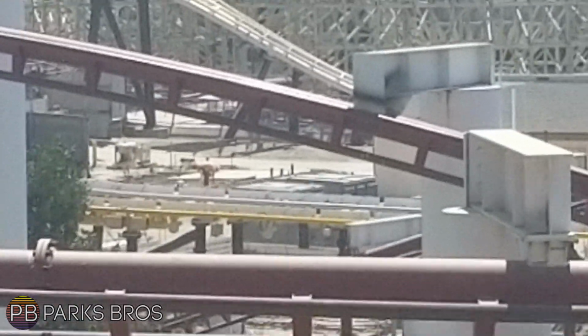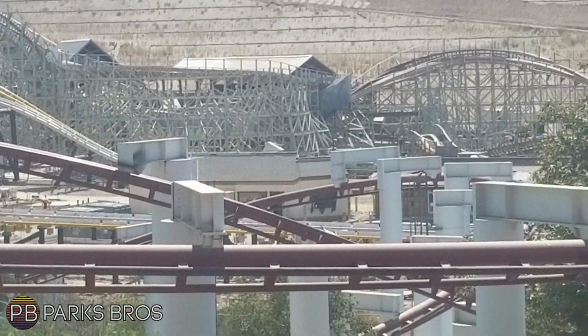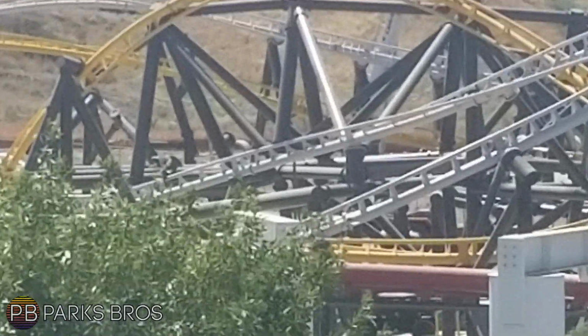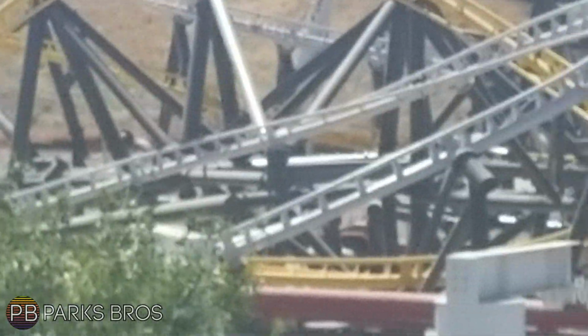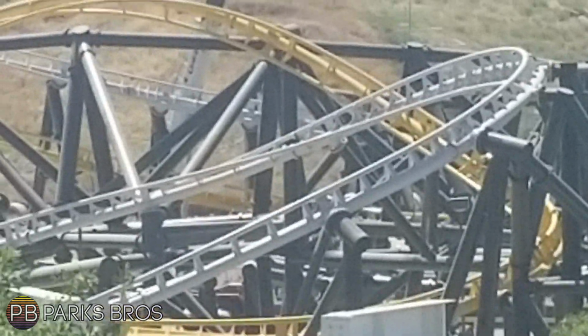And then we'll pan back over towards the Spaghetti Bowl section to get another view of that new piece of track going in. And you can actually see just barely a worker being able to work on that piece of track and try and secure it down to the support itself. But this is all fantastic news.